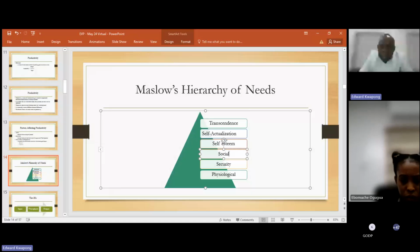That is the level where metaphysical issues come into play. So apart from satisfying our basic needs, our social needs, and self-actualization, people have now moved into transcendence, where we are looking at even space. We are looking at religion. We are looking at giving back to society. We are looking at sustenance of the environment. So we've gone beyond self, and we are now looking at a wider range of needs.